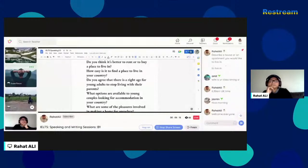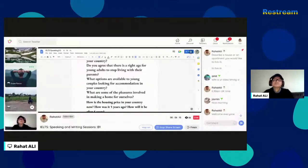I don't agree. What options are available to young couples looking for accommodation in your country? Yeah, there are so many options available in my country for accommodation. We have 2 BHK, we have 1 BHK, we have hostels, we have different PGs also, paying guests. So there are so many places where they can come and stay.